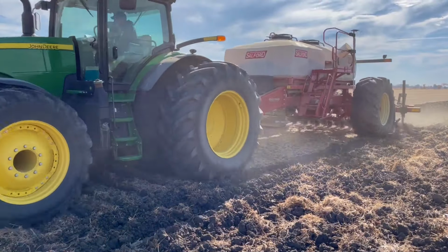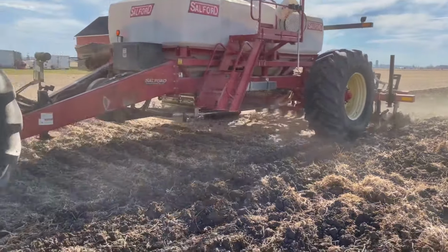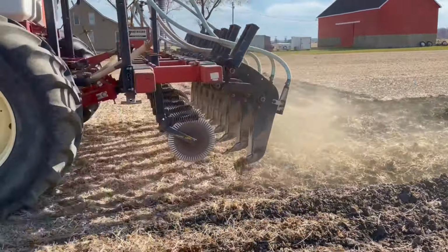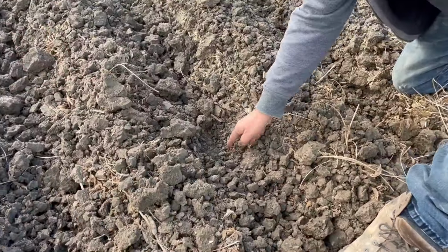and I came down, you took me to the field, and I thought I was going to cry because I saw this field after the unit had been through it, and I was quite shocked at how much tillage happened. And then you started to pull the soil away and show me that it was really just every 20 inches, and that it did a lot of movement on the top, but it didn't go very deep.